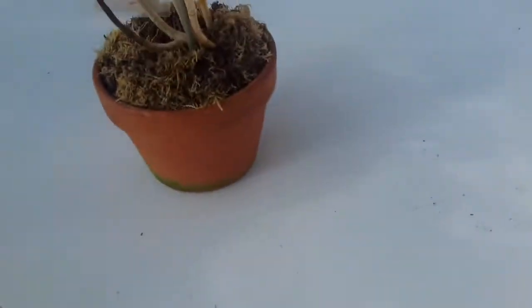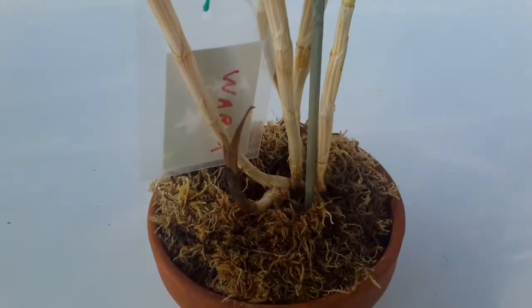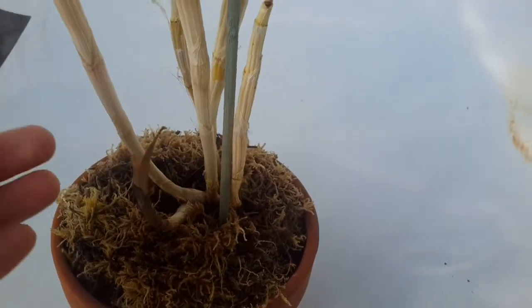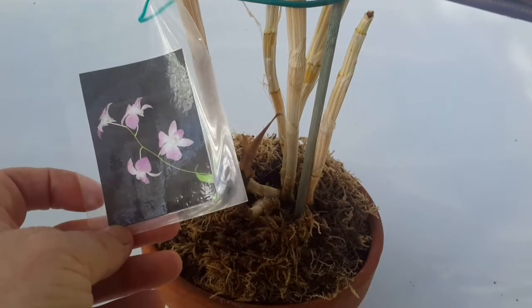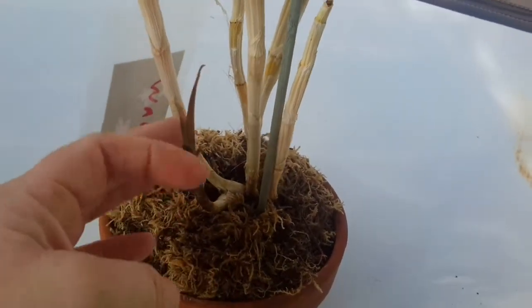Because the other casualty I have, or had, is this Dendrobium. Now, it should have given me the hint. I actually wrote when I got it that it needs warm conditions. And guess what? I put it in the orchid house, which gets quite cold. Gets down to 3 degrees minimum. So it's obviously not warm enough. But this new bulb is completely, it's just had it.